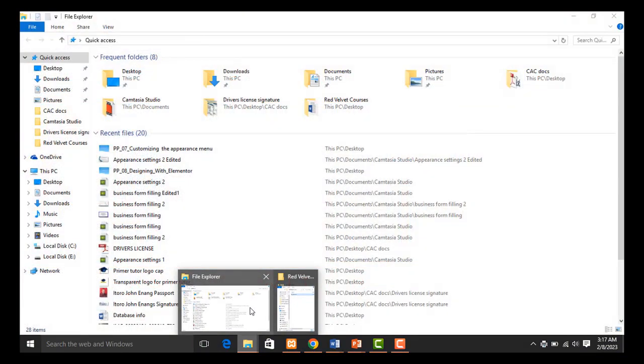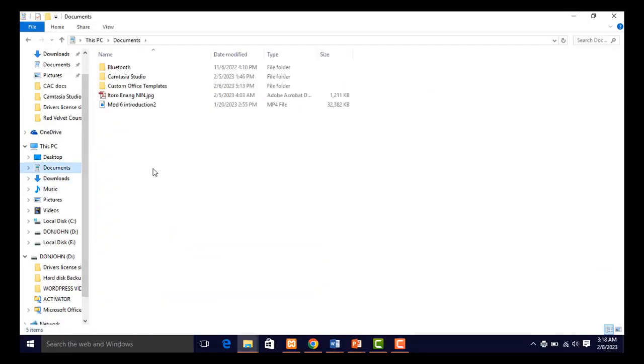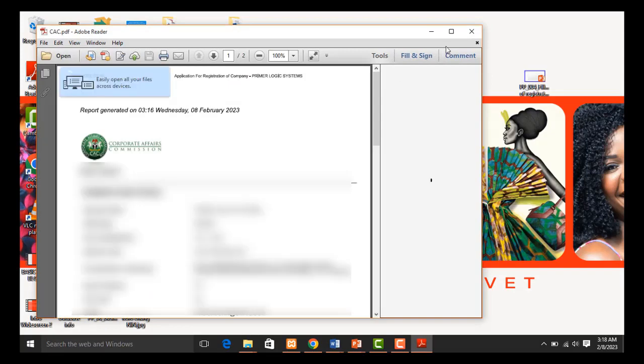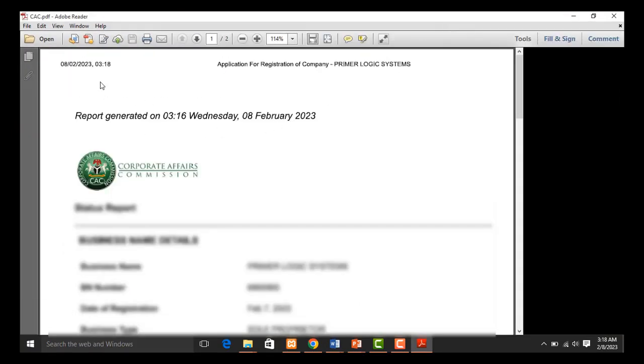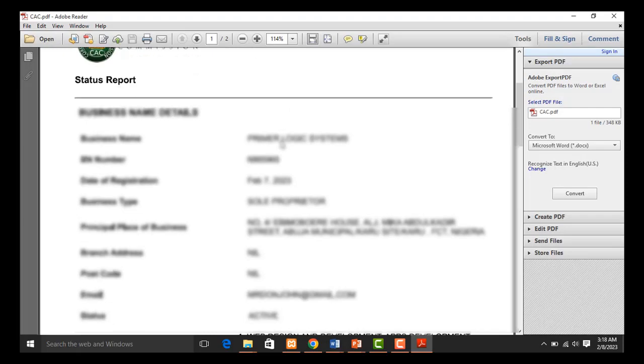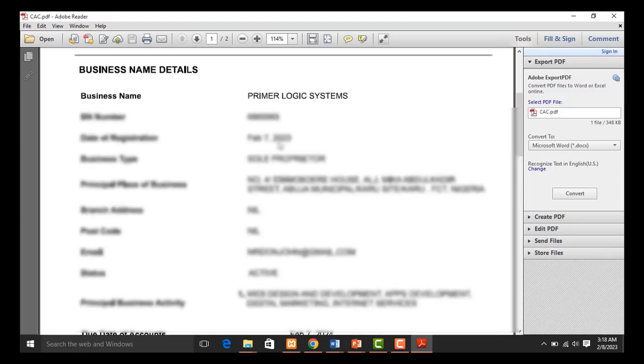The printing will save it as a PDF document, and now I'll go ahead and locate it and open it. So this is the document. I'll go ahead and open it. I've successfully downloaded it to my system, so I've opened it now. You can see these are the details. So if you are following me closely and doing exactly what I'm doing, you should have gotten your business approved now. You should have been downloading your documents now. And what a joy to see that you can do this.